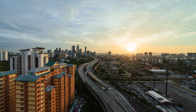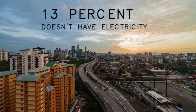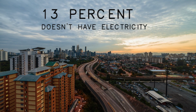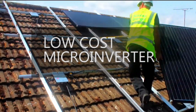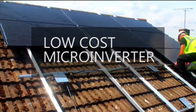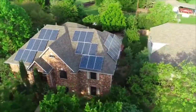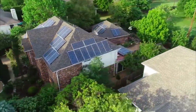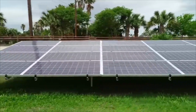Nowadays, in our so-called modern world, still 13% of the world population do not have access to electricity. Our project is driven towards the incentive to build a low-cost solar micro-inverter, which aims at bringing a solution to some energy issues in the world. A low-cost off-grid solar micro-inverter is the perfect energy solution for houses in impoverished countries.